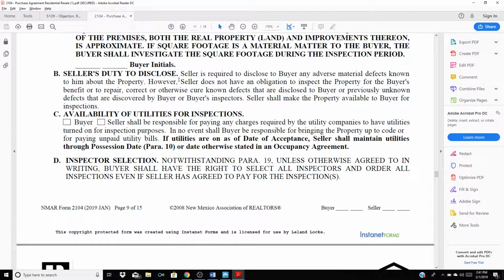Seller's duty to disclose. It is in fact the seller's responsibility to disclose any adverse material defects known by the seller. This is typically done in a 14-page document called the seller's disclosure and is delivered to the buyer for review.